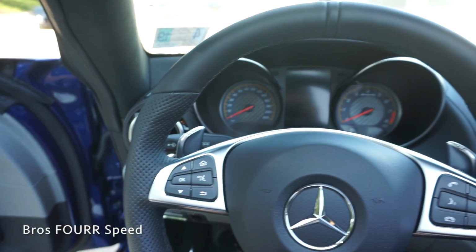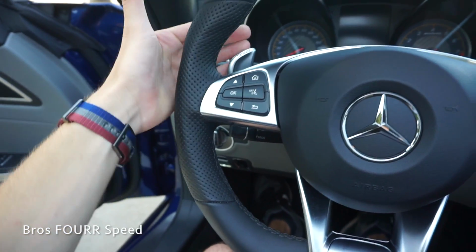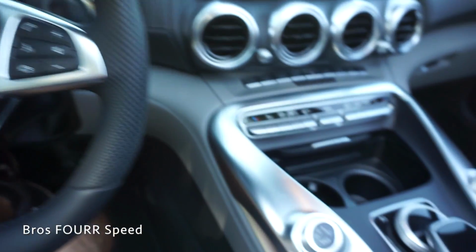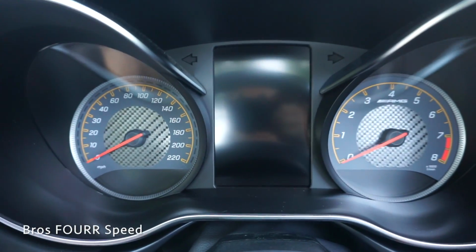And now inside the car, we're greeted by the beautiful leather wrapped steering wheel. We have great notches for your thumbs on both sides. Aluminum paddle shifters have a great solid feel to them. And then with my foot on the brake, engine start stop button is right here. Let's go ahead and start it up.